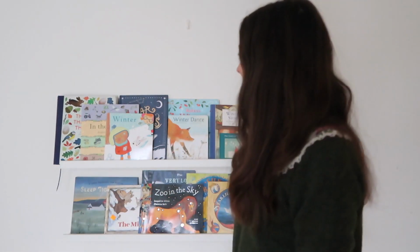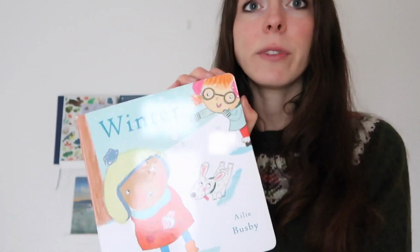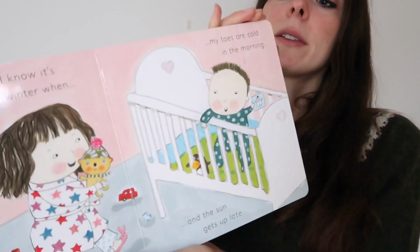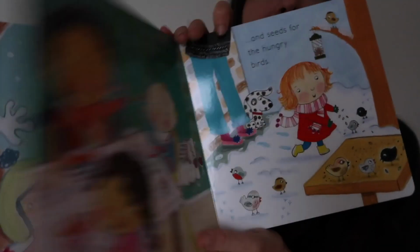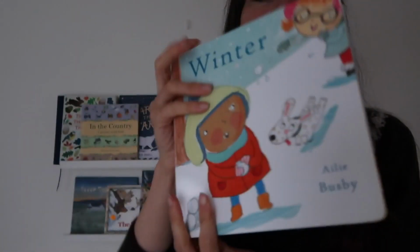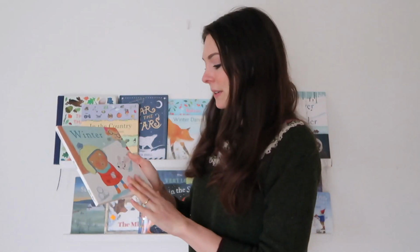Okay, so as you can see, we have got some new books, we've got some old favourites as well. But to start off, this Ailie Busby book, Winter. I've got her whole range, spring, summer, autumn, winter, and I really like these for young toddlers. It goes through the day, really bright colours and all those sort of things that toddlers like to do, like jumping in frozen puddles, playing with snow, and then some indoor things as well. Really cute, very simple, but actually my boys always do enjoy this series by Ailie Busby.